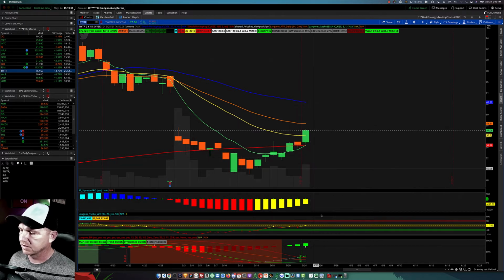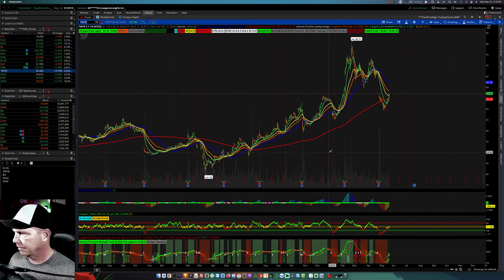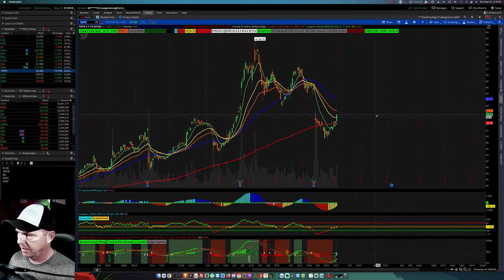So here are the positives. We've got nice uptrend support. It's pretty significant and pretty steep, so that may be an indication we may need to come back and test this 200 for additional confirmation of support.